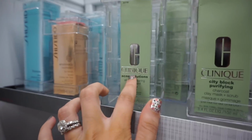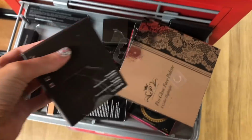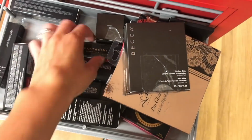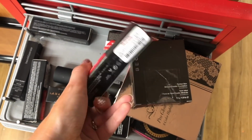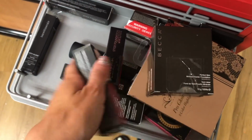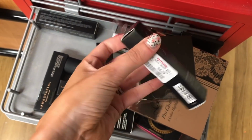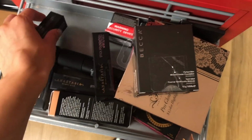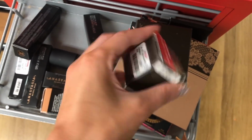This is $17.99. Okay, so the first thing I found is this Becca Perfecting Skin Powder in Bamboo. And I also found a ton of the Anastasia foundation sticks in Porcelain, Bamboo, and I also found one in the shade Fawn, which you guys will see. And these were all only $9.99, which I think is such a good price. So they had tons of those. And I also found a Bare Minerals Gen Nude Matte Lip Color for only $4.99, which was really cool. I actually wish I would have got that. And there's another stick foundation and this Becca Brow Mousse in Mocha.